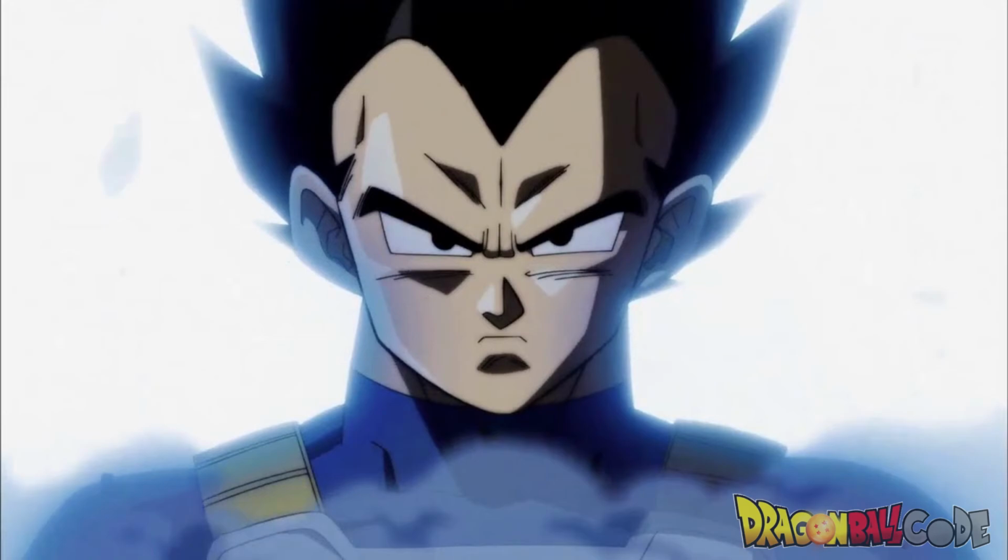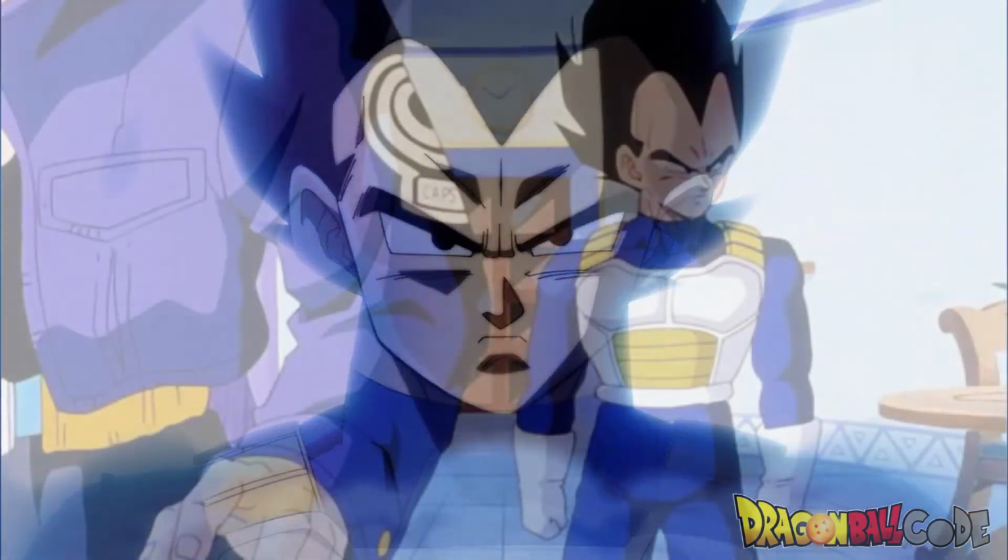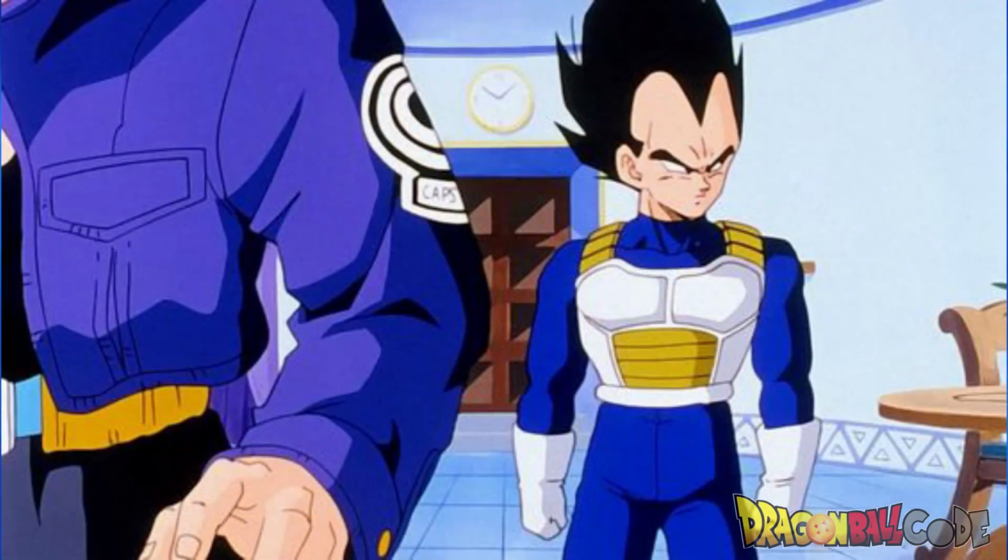Z Fighters. So the Hyperbolic Time Chamber, or the Room of Spirit and Time, is an amazing tool that our heroes have. It can really be the test of time, but surviving the training in the extreme conditions of this place can really make you a tough son of a gun. If you could, would you ever train in here?